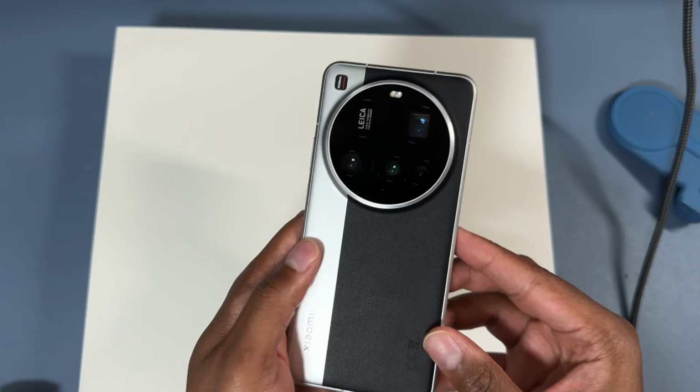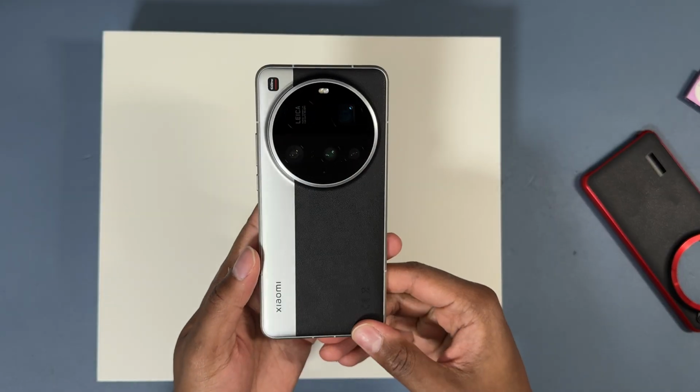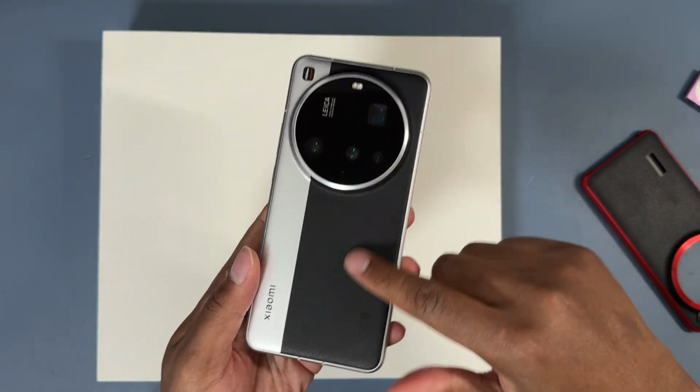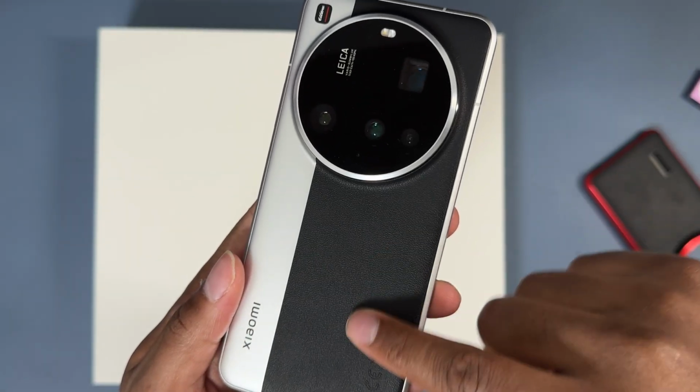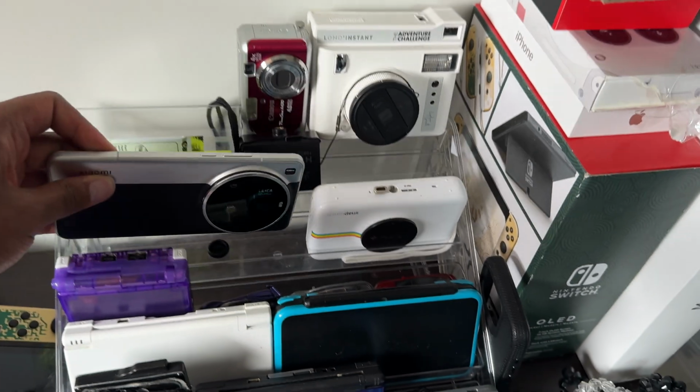Hardware for most smartphones has been pretty top tier for the last few years. This phone is no exception and it still feels really nice in the hand. I personally enjoy the vegan leather material and even the design elements that make it look like a nostalgic point and shoot camera. Even just looking here, it fits right in with a bunch of random cameras that I have.